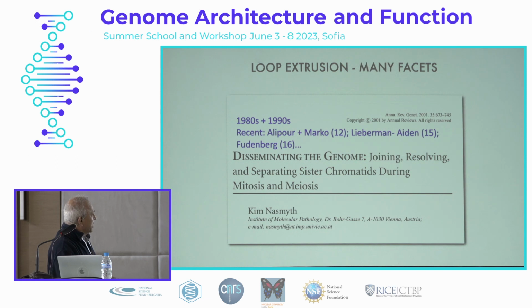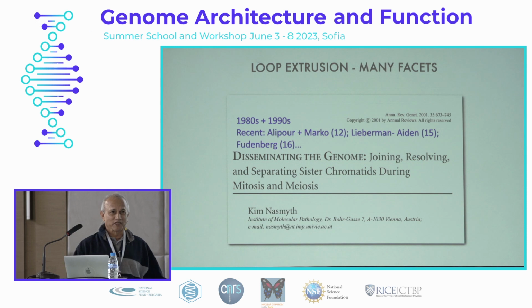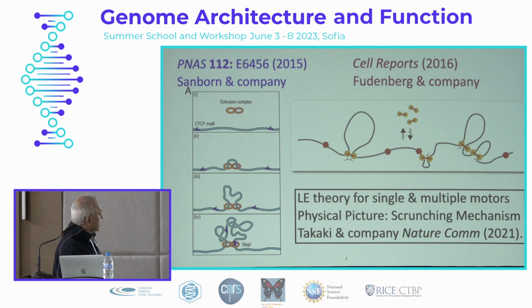But in the modern incarnation, I think Marko, followed by Erez and our own chair, put forward a mechanism of translating that picture of loop extrusion into something algorithmic that you can probably compute things with. So these are pictures we saw yesterday. This is from Murney's paper in 2016, and this Erez showed. In fact, he even showed a movie. There's some amount of similarity between the two, but they're all pictures.